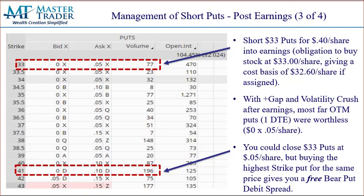Okay, so now let me show you here. These were the option tables later on in the day. When the stock is rallying after it gapped up, the volatility crush of these far out of the money puts got crushed. Remember, there's only 1 day to expiration. So these were bid zero, by 5 cents. So we could have closed out our $33 puts by paying 5 cents a share. We sold them for 40, you booked 35 cents a share, and you could have been done.